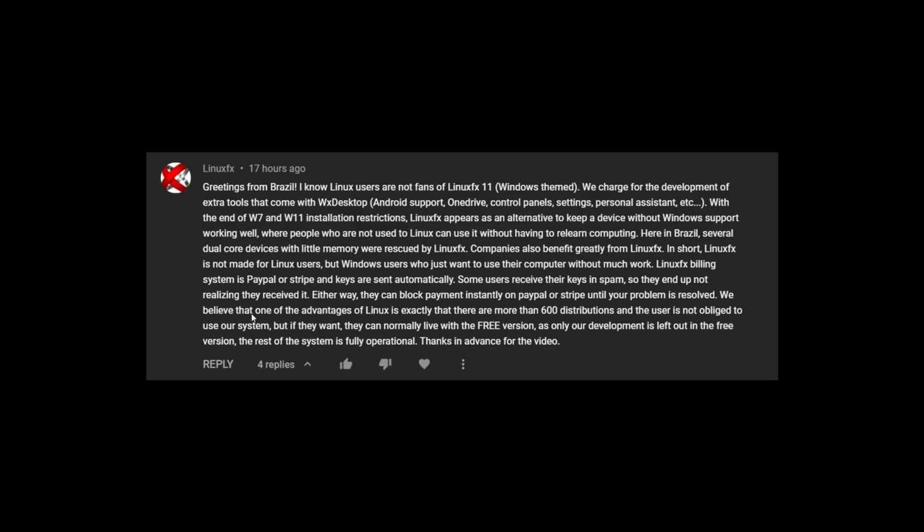What is the advantage? No, they're not obliged to use your system. But what I'm asking, and what the Linux community is asking, is if you're going to create it, put some subheaders in it. Put some footnotes in it. Let people know what they're getting into. This is what I'm upset about. Well, not really upset. This is what perturbs me, okay?